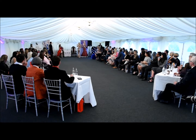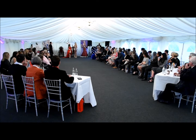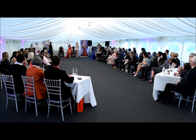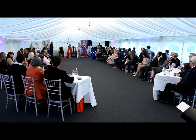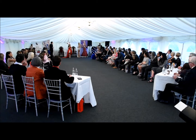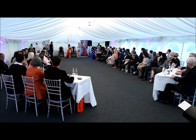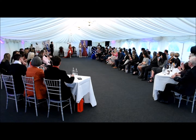Number 10. Wow, looking amazing. Okay, could you tell us about your outfit? My eco outfit is inspired by the Queen of Hearts from one of my favourite childhood books, Alice in Wonderland. It's made from an old red dress, a curtain, and a pillowcase. And I've stapled some playing cards to the skirt and some cardboard glitter hearts. Beautiful, very sparkly. Would you like to take a walk for us?